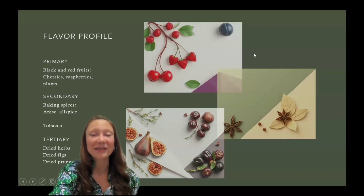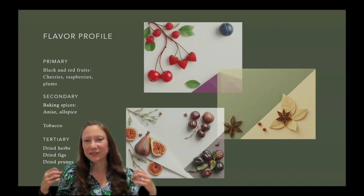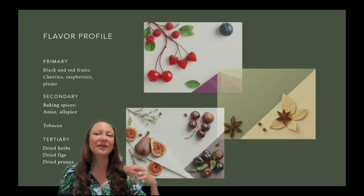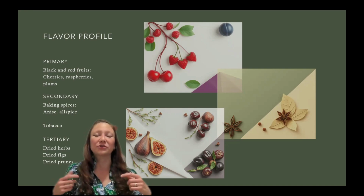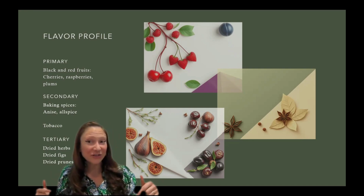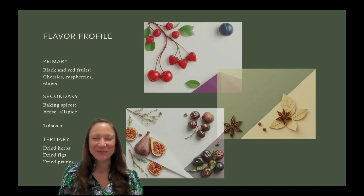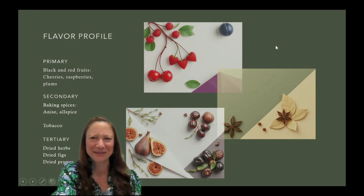Now let's talk about those fruits. For the flavor profile, primary, you're going to get black and red fruits: cherries, raspberries, plums. Some people say even plum sauce. Then we get into the secondary flavors, which are your baking spices, your anise, your allspice, maybe a little bit of tobacco. And then tertiary, because it can age, we're looking at dried herbs, dried figs, dried prunes. Depending on how aged and where in the country you're getting it, sometimes it can get a little bit savory, so think a little bit of tomato paste or olive tapenade. I know it sounds weird, but once you start loving that kind of wine, if you know, you know, as the kids probably don't say anymore.